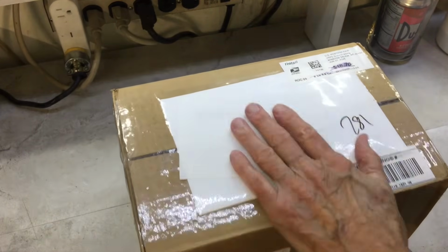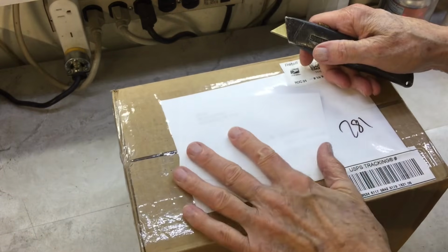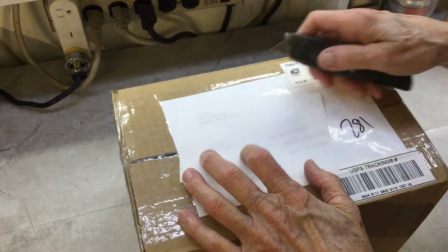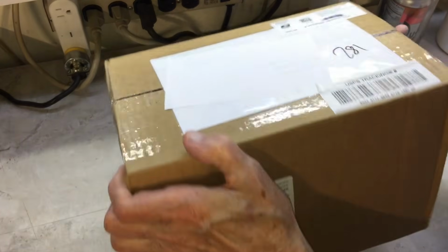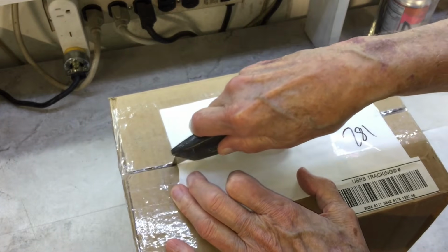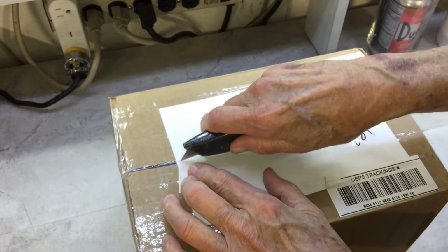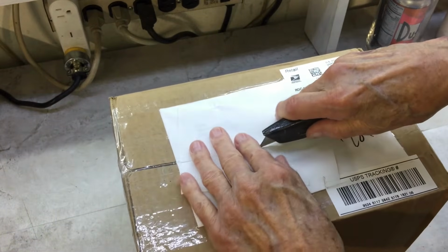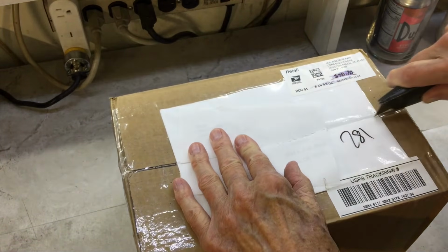I received a package today from David at West Highlands shop. Kind of heavy. Let's see what David sent. Boy, everybody has been really generous to me lately, and I really appreciate it.